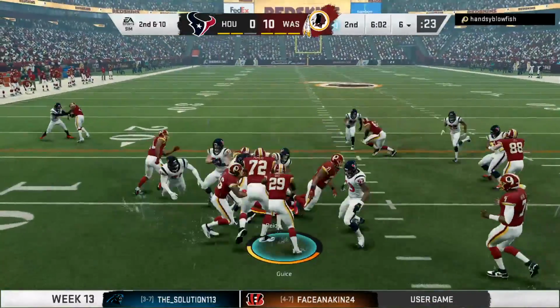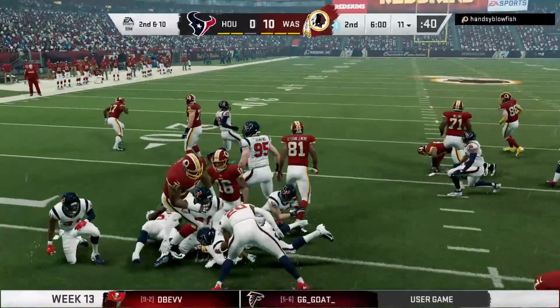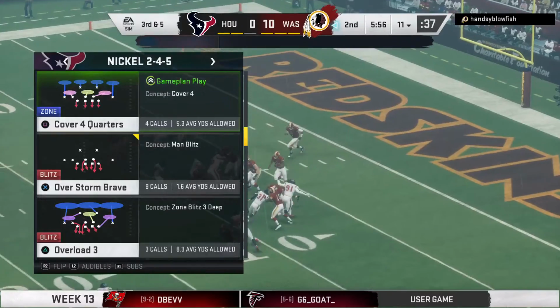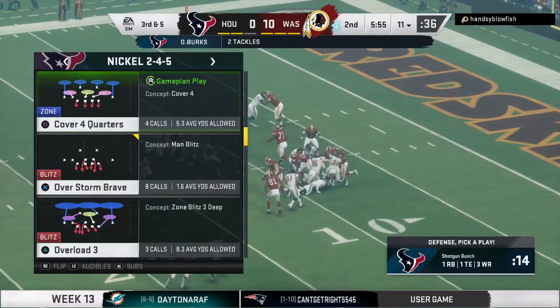Shotgun handoff now to Geis. And he's going to take this up past the 10 to about the 11. Give him 5 on the carry there, and it'll set up a 3rd down.